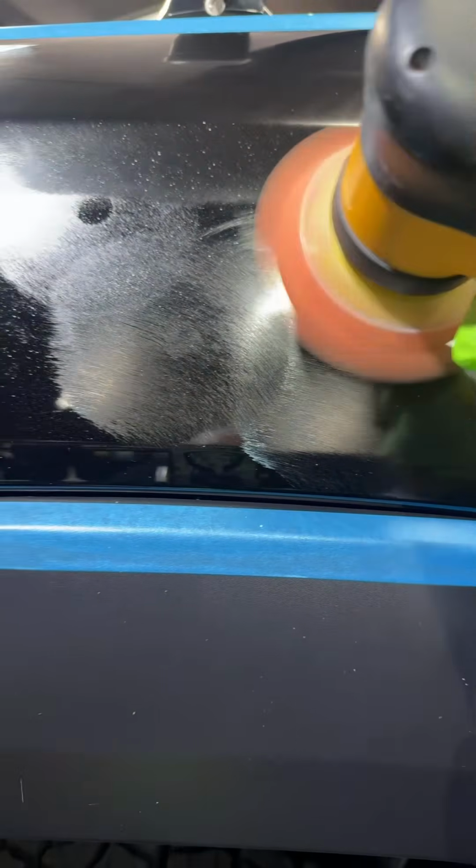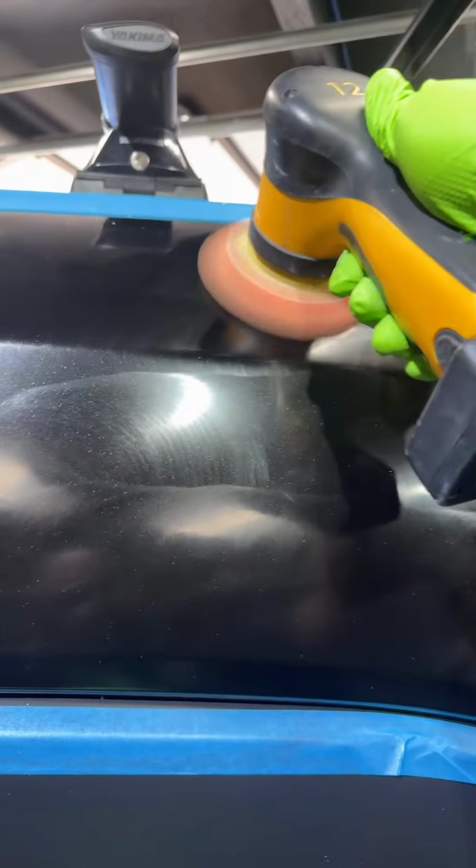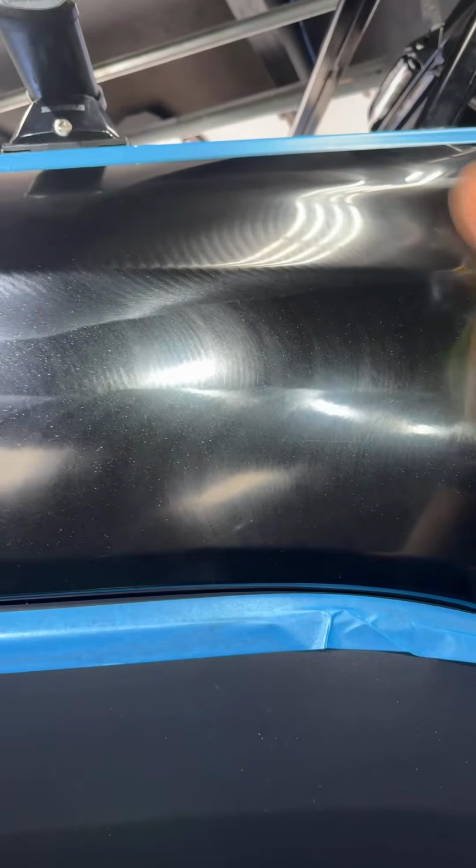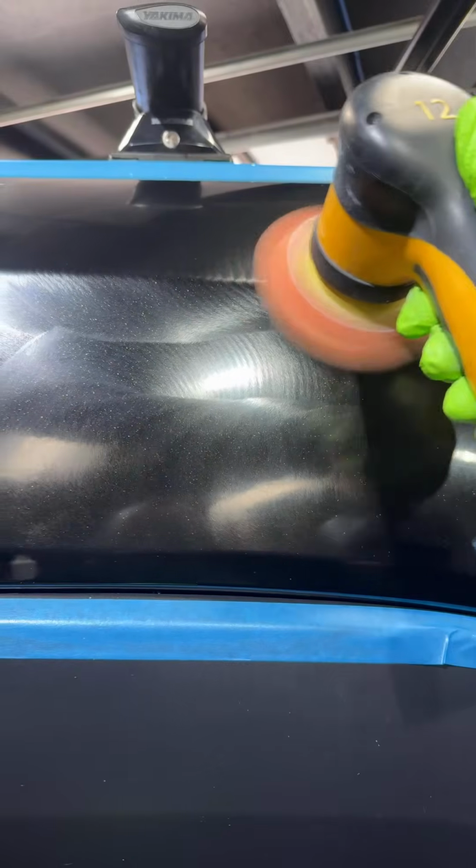I just sprayed the whole car. Don't do that. The dumbest thing in the world. That was the dumbest thing in the world, guys. I just sprayed the whole car. I didn't think the spray was gonna be aggressive, but my pin pan is too strong.